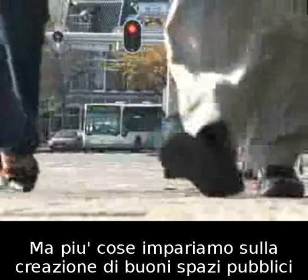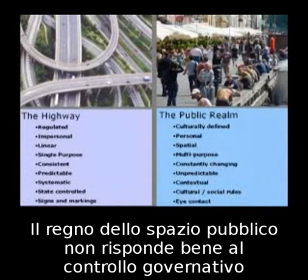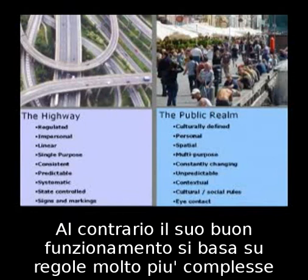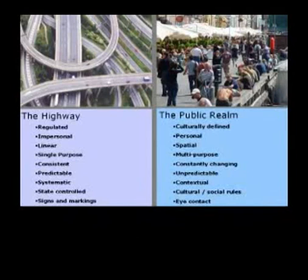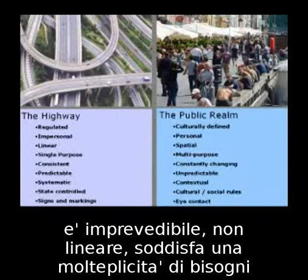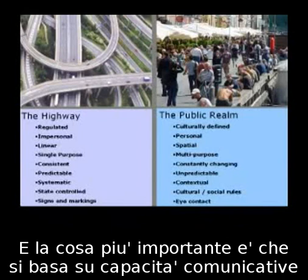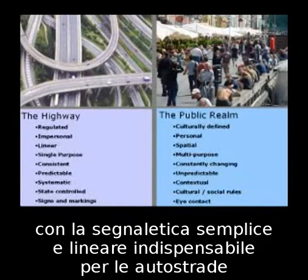But the more we learn about the public realm and what makes good public space, the more we understand that exactly the opposite characteristics apply in every sense. The public realm does not respond well to government control and regulation intervention. On the contrary, it only works when it can emerge from the much more complex cultural rules and definitions that emerge from the interaction of people one with another. So the successful public realm is culturally defined, not regulated. It's highly personal, it's spatial, not linear, fulfills a multiplicity of purposes, and it's unpredictable, constantly changing, it's contextual, and most importantly, it relies on a set of communication skills which could not be more contrasting with the simple signs and markings necessary for the highway.